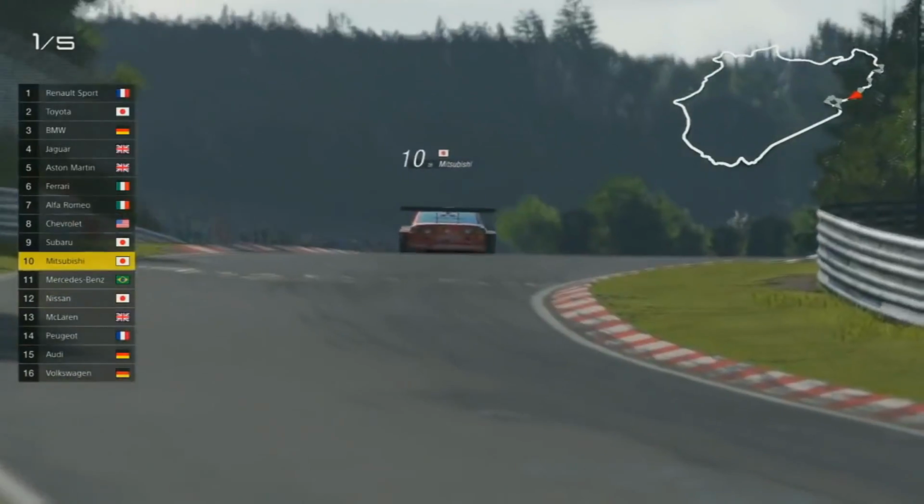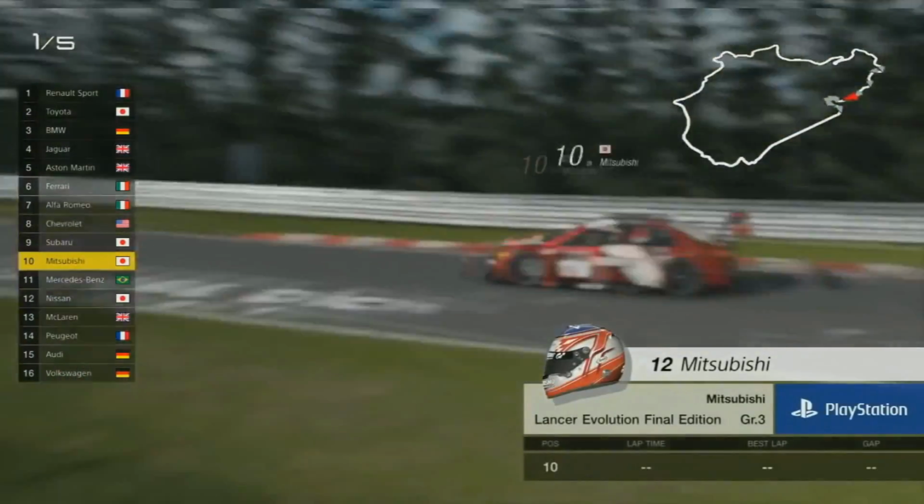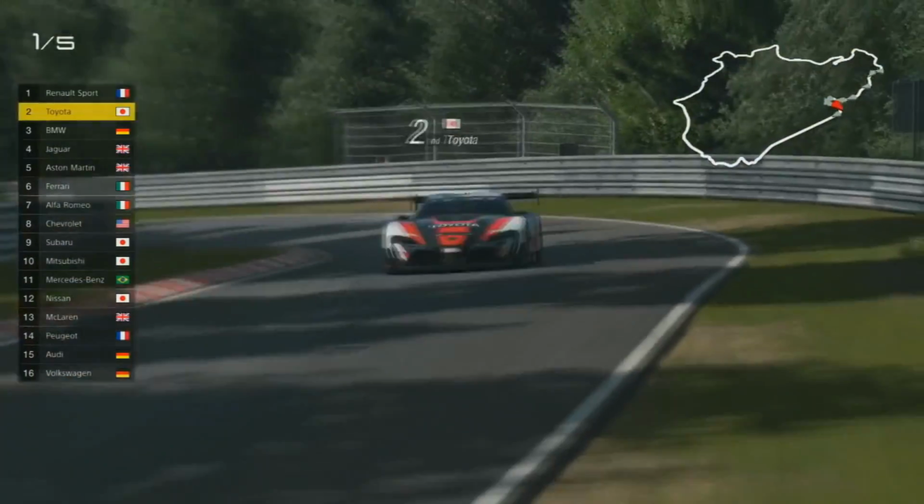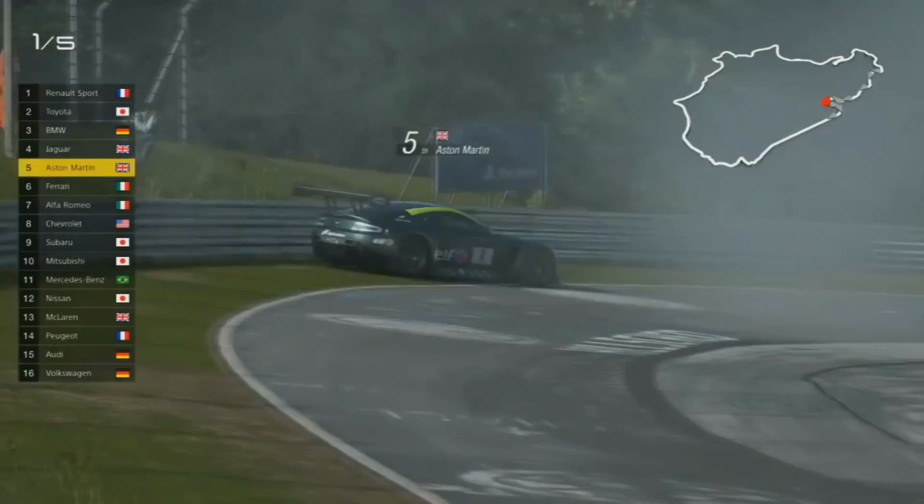It's a good place to spectate if you ever get the chance to visit the real Nürburgring. Yes, because that happens a lot. Good barbecue. Good barbecues there also. Absolutely. Good smell.